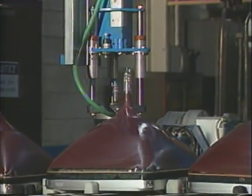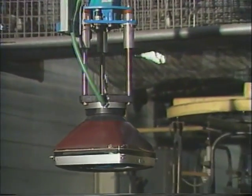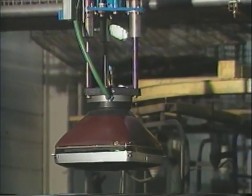Could you tell us how you use robots? We use them mainly for two purposes. Number one purpose is to lift the tubes and the mechanical pieces that people would otherwise have to lift manually. This saves on people's arms being tired and their backs being hurt, and also saves on people getting hurt.